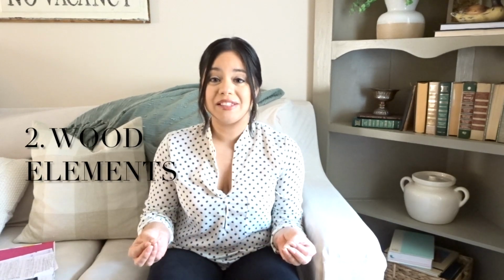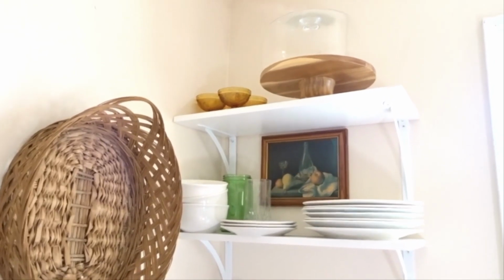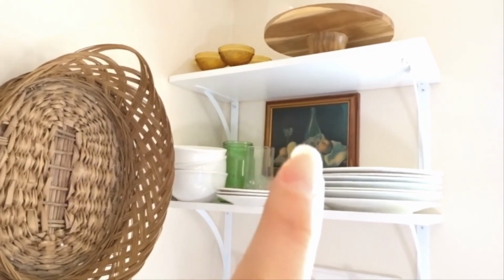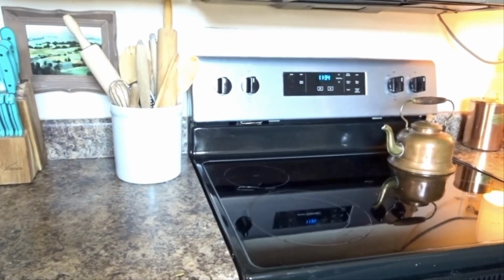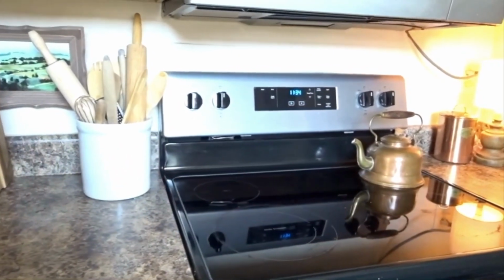My number two item is wood elements. So while baskets add wood elements to your home, there are other types of wood elements that you can use. I decorate with wooden spoons, with different kitchen utensils. You can use wooden frames, wooden candlesticks, or candle holders, I should say, and just different types of vintage items.